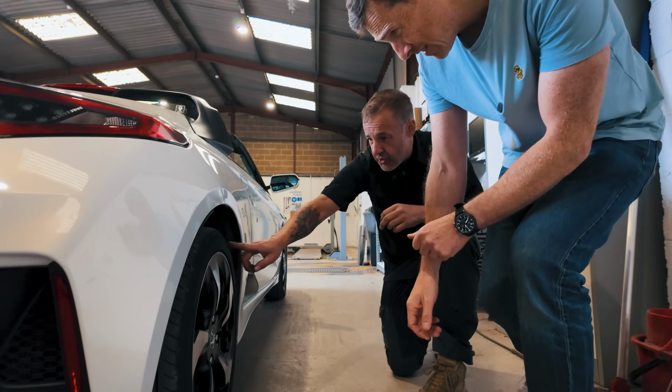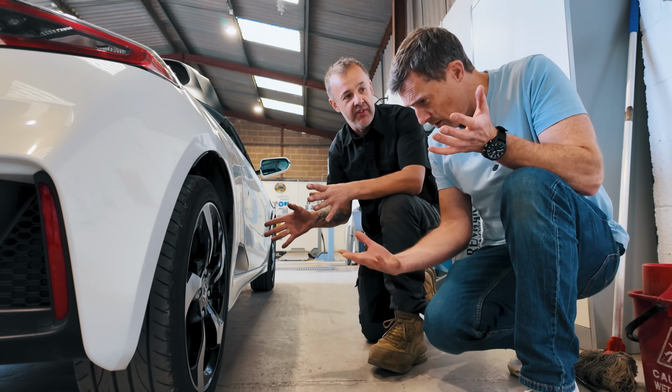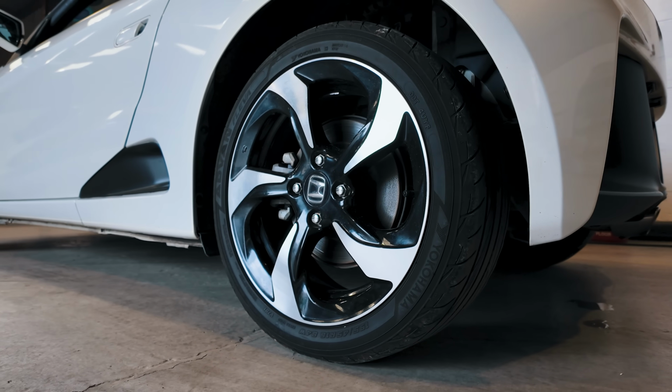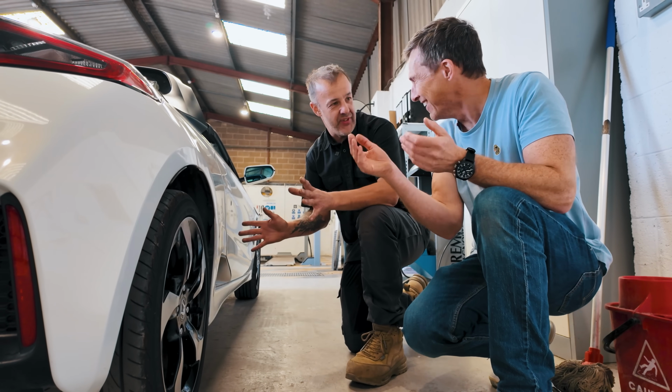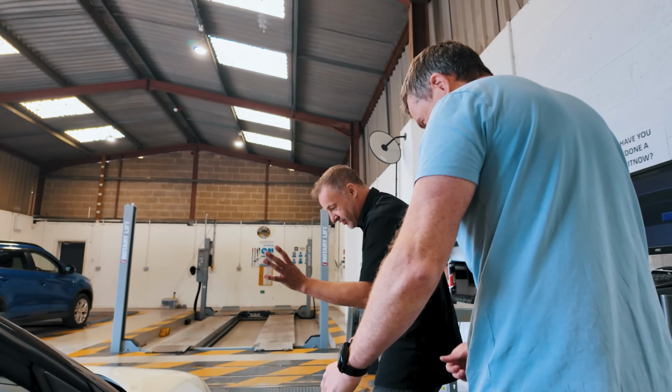Good. Again, we look around the circumference of the tyre. So we've got an E marking and we've got a dot marking. So we've got both on this side. They're exactly the same brand, exactly the same tyre. And size? Everything's the same. Okay, that's good. That's a double pass. That's all good. So onto the offside front.